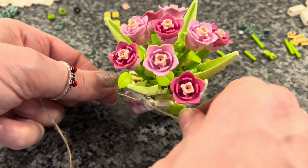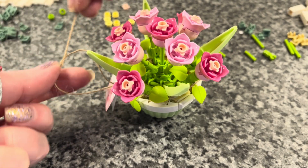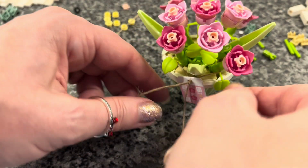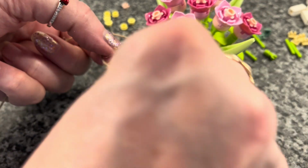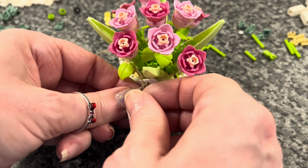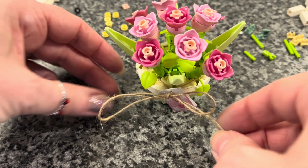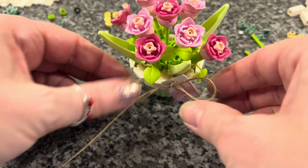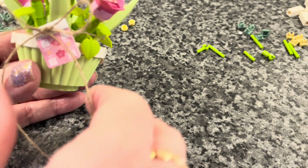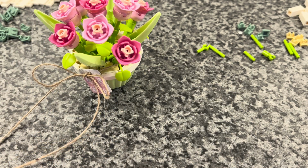Let's see if I can do it. I'll put a little knot in it first. Not very good at getting the bow the right size, but I think you get the idea. So I'll play around with that and set the bow. But yeah, that's finished. Number 1's finished, I think.